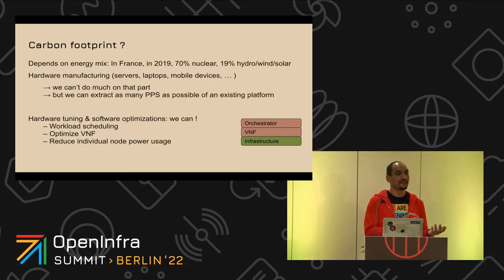Of course, on the manufacturing part, we cannot do anything, let's be honest. But what can we do to improve the actual consumption? Of course, the workload scheduling, but that's the responsibility of the VNF orchestrator. We do have the ability to optimize the VNF itself, but as the infrastructure provider, honestly, we can't do much.